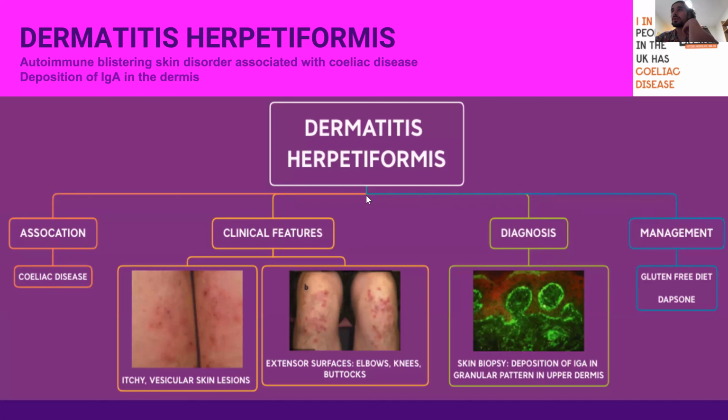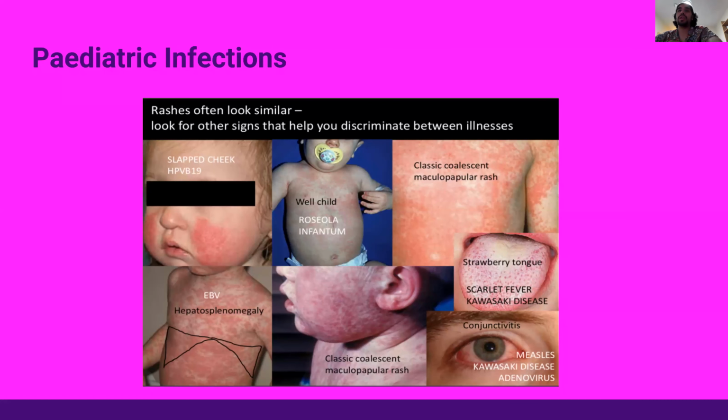Okay, so there are some pediatric infections, common rashes important for GP and A&E that you might see. We'll go through each of them and what they are. Slap cheek is also known as erythema infectiosum, caused by parvovirus B19. You're especially worried about that if a pregnant woman's child has a slap cheek rash, so that often comes up in SBAs.